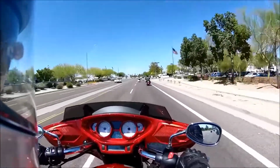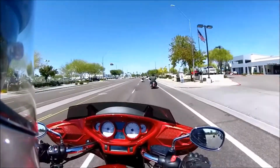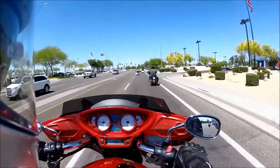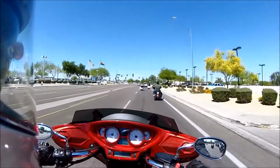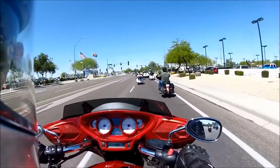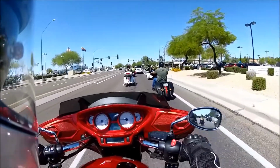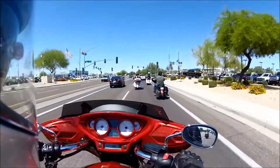This bike is a lot like the Harleys that I rode on that last demo ride. It's very matter of fact, kind of a rude shifting. I mean, I don't know how else to describe it. Like when you shift this thing, you know that you went to another gear. It's pretty obvious. It's not something you're wondering about.